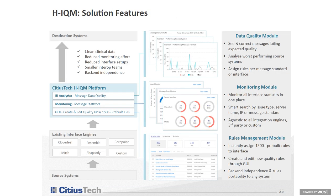So if you move to the next slide, it just gives you a sneak preview of how we've thought of the solution. We've tried to keep it agnostic to the most popular integration engines that we have today. We did a survey and found that most of the systems today prefer Perth, Cloverleaf, Ensemble, Rhapsody, and then there are systems which also have CorePoint and other integration engines. We have basically tried to fit this platform within these different engines, and it will be a parallel process that would generate all your data quality insights.